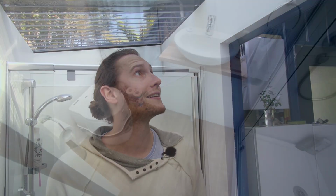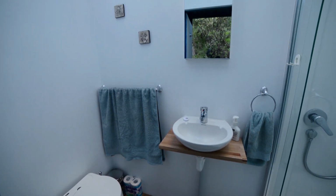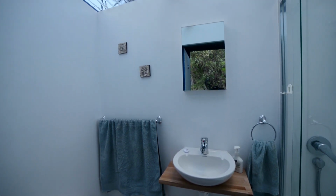Oh wow! See, this is actually a really lovely space. Yeah, I do like to be able to have a shower and wash my hair without hitting my hands, so I've gone for a 900 wide shower instead of your traditional 750. Right. And it is a good space. There's enough room to change and things like that, which is great.